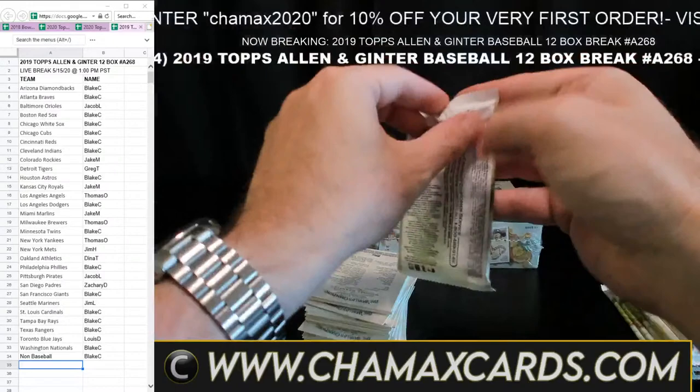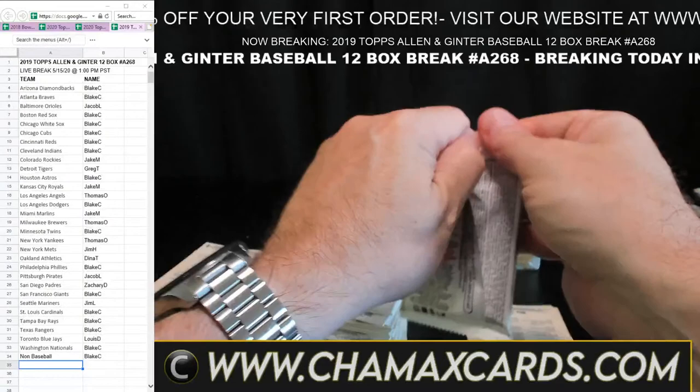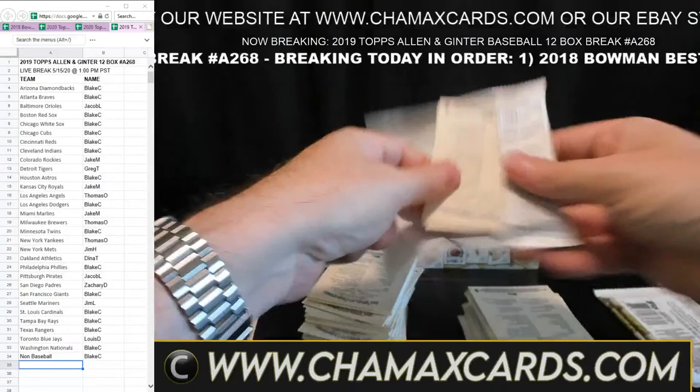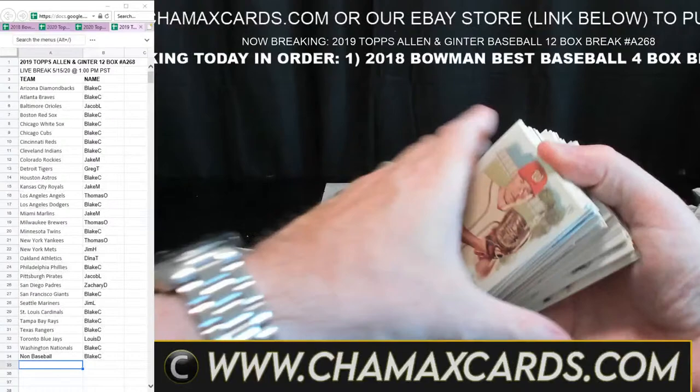All right, everyone. So this is box number 11 for 2019 Topps Allen and Ginter Baseball, 12 box break, A268. Excited to be acting a little bit goofy this break, because it's a goofy set. But there's a lot of cards going out. Let's see what these last two boxes hold for us. Good luck.